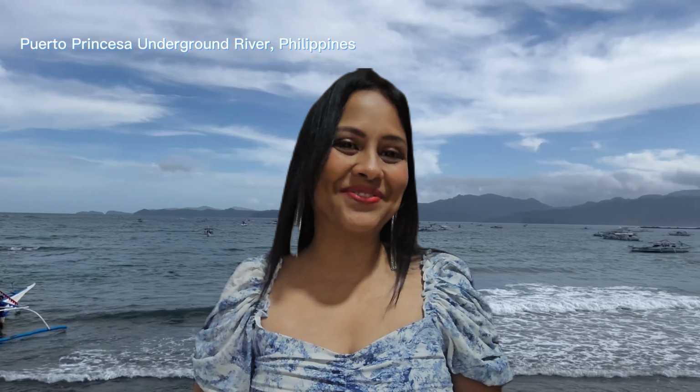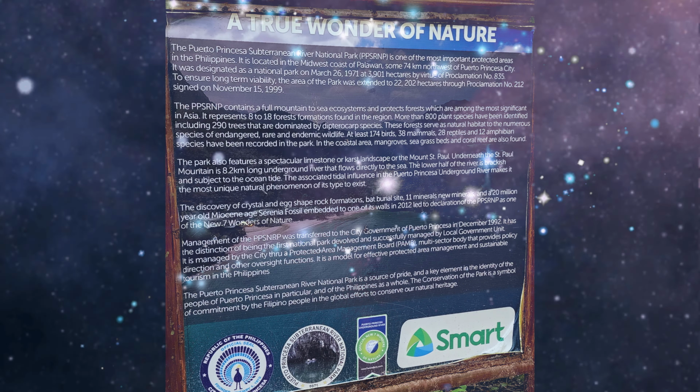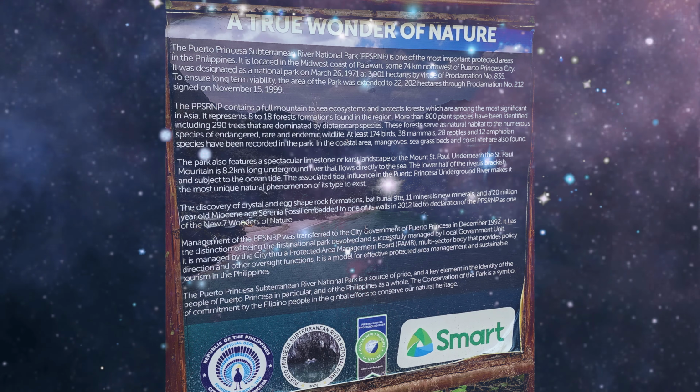Puerto Princesa Subterranean River National Park is world renowned and holds a place in the New 7 Wonders of Nature since 2012 and has been included in the UNESCO World Heritage Sites since 1999. It is popularly known as Puerto Princesa Underground River.